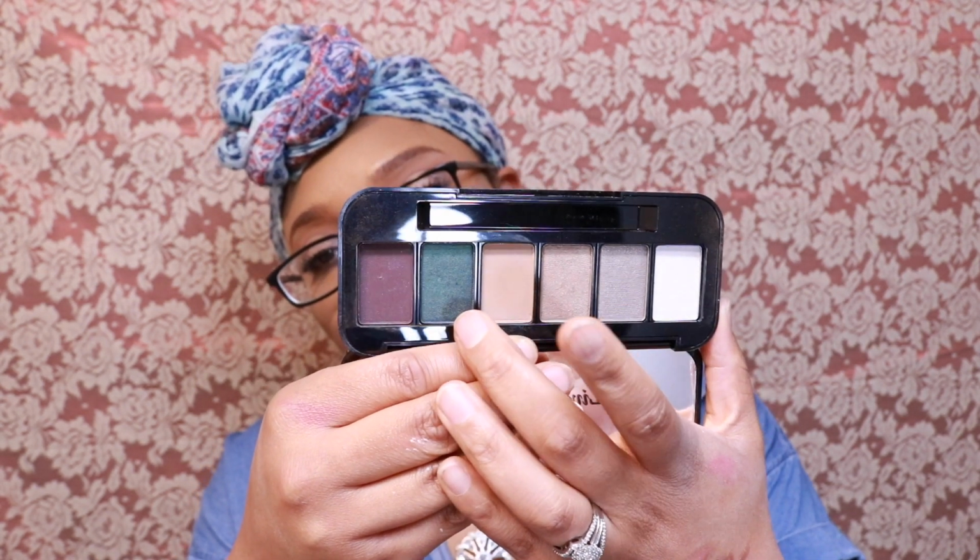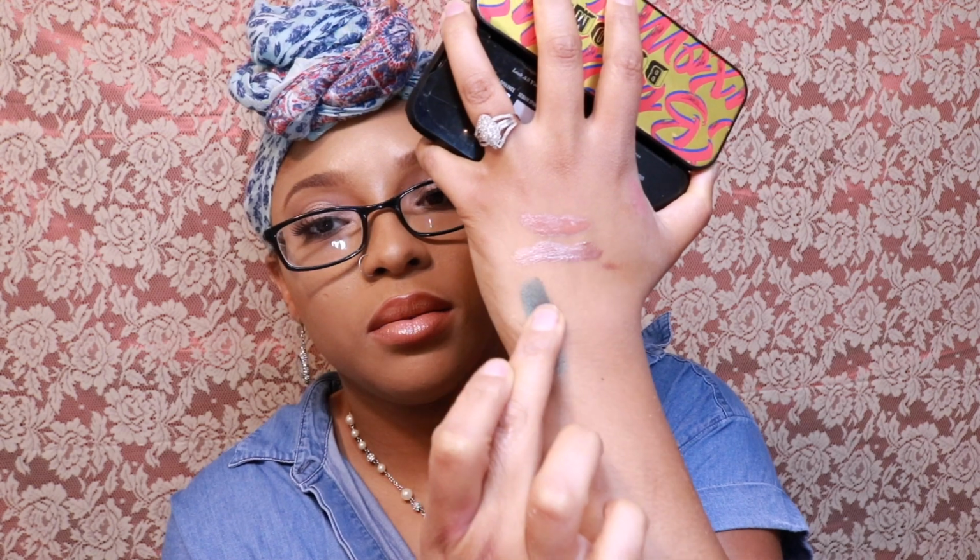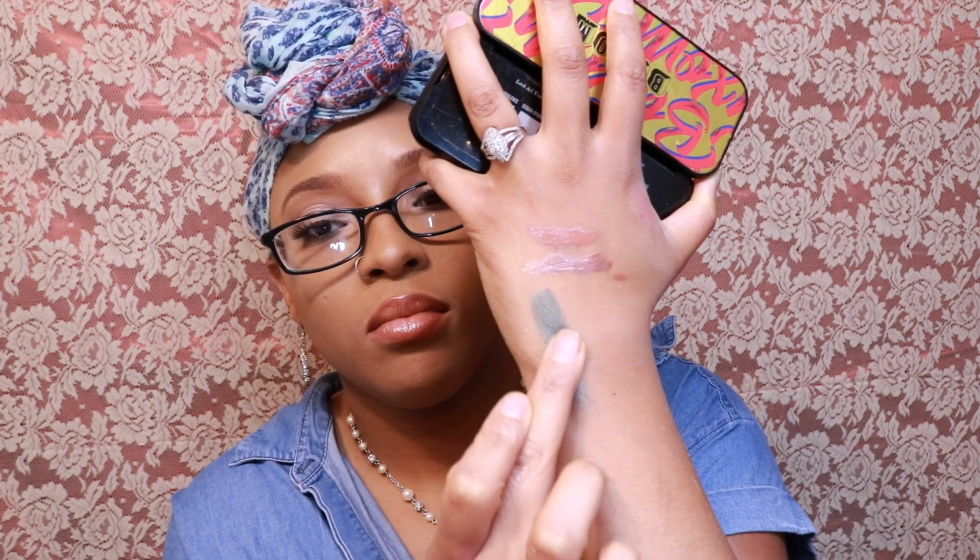But I've done a green smoky eye using this green shimmer, and talk about pigmented, absolutely stunning color, man. Like, ooh, so much pigment. So I'm just going to check that out. Absolutely beautiful. Let me try this gold shimmer shade.